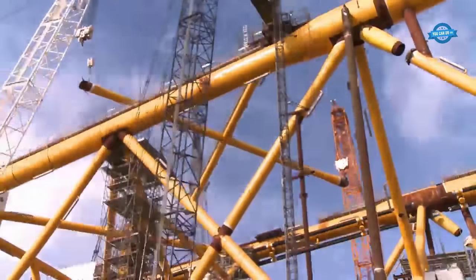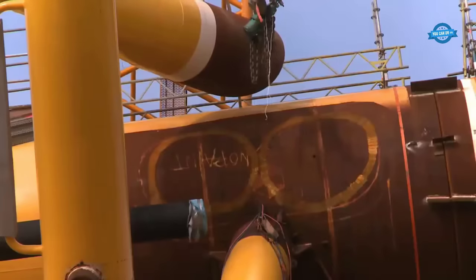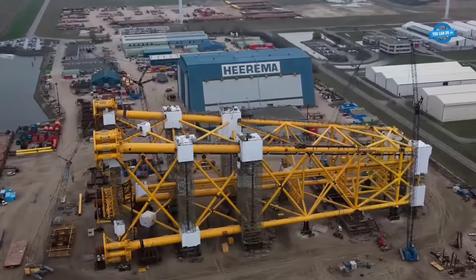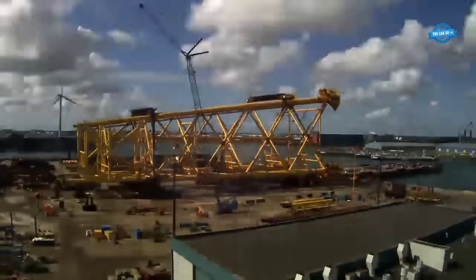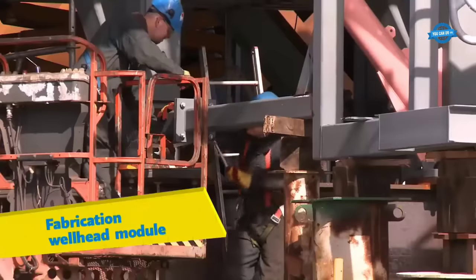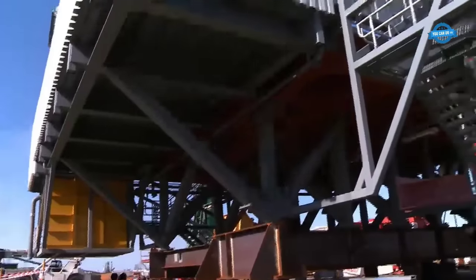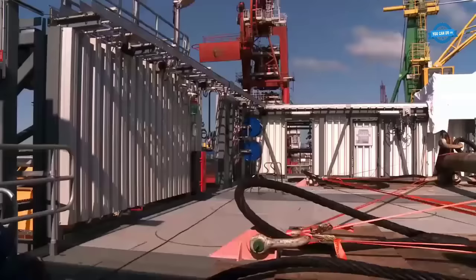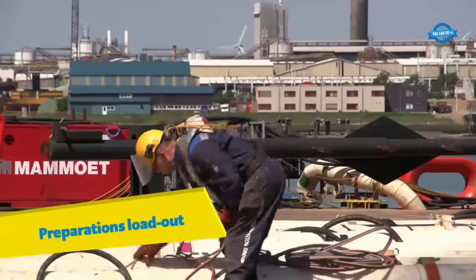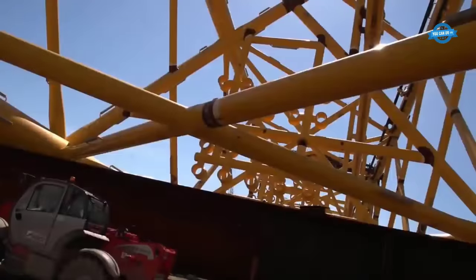Load out and transportation. With the jacket and its components ready, the next challenge was its transportation to the North Sea. The loadout operation, a significant logistical feat, involved loading the massive structure onto a barge. Given the jacket's size and weight, this operation required state-of-the-art equipment, precision, and coordination. The sail away to its offshore destination marked the culmination of months of hard work. Navigating through open waters with such a colossal structure demanded detailed planning, expert navigation skills, and a thorough understanding of the North Sea's conditions.